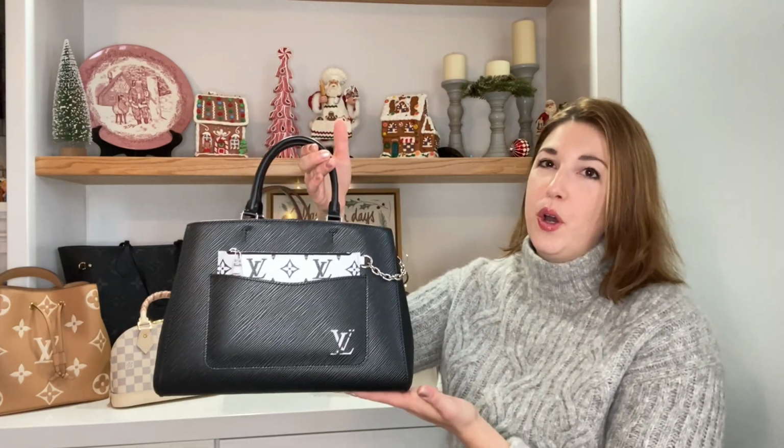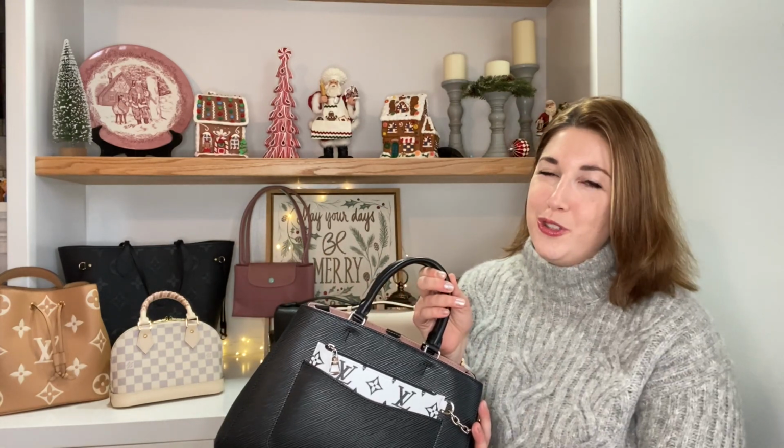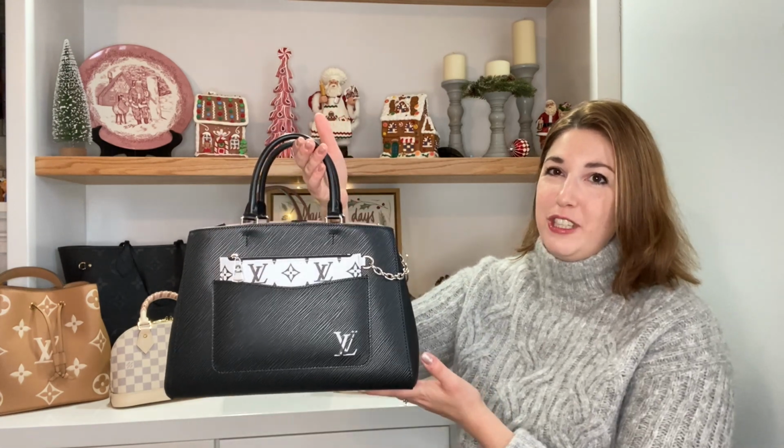I can already see my most used bags of 2023 changing because I did not include bags I recently purchased, such as this Morel tote that I just got a couple weeks ago. Of course, because I've only just gotten it, it's not one of my most used bags of 2022, but I can definitely see recent purchases like this one making the list next year.